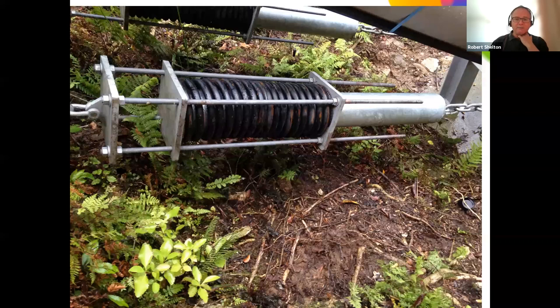And this spring and its neighbor on the other side are pulling the penstock back up the slope to stop it creeping down beyond the movement capacity of the Victaulic couplers. So we have 2 types of Victaulic couplers, and one allows a little bit of movement. Here's a view of the penstock heading down towards the river.